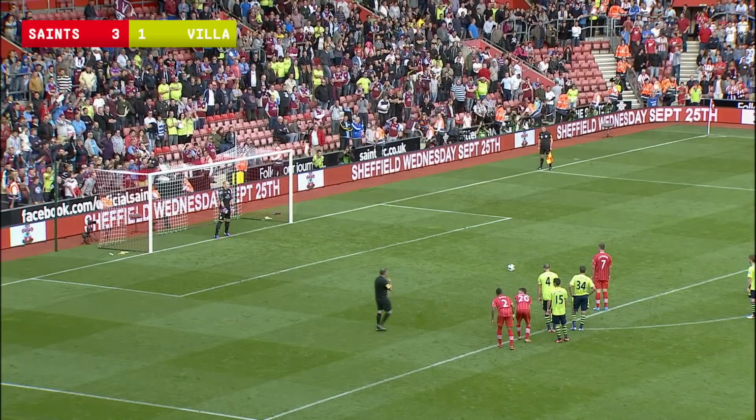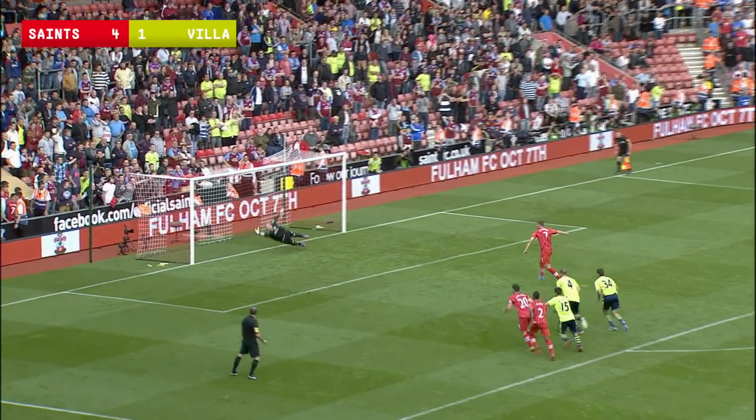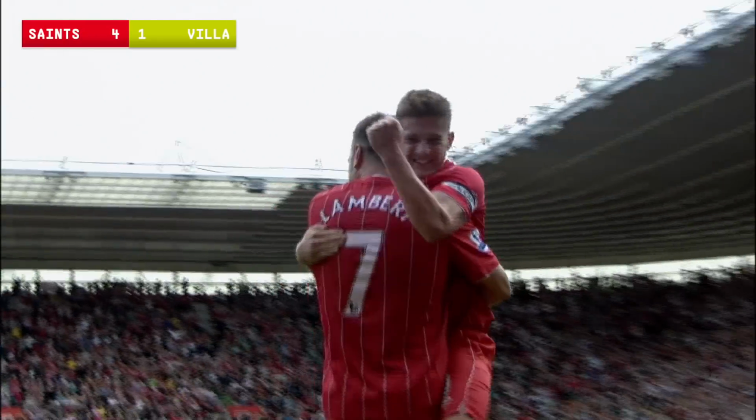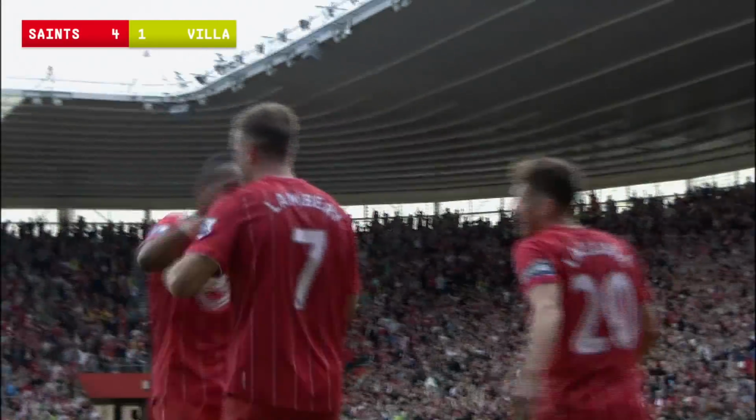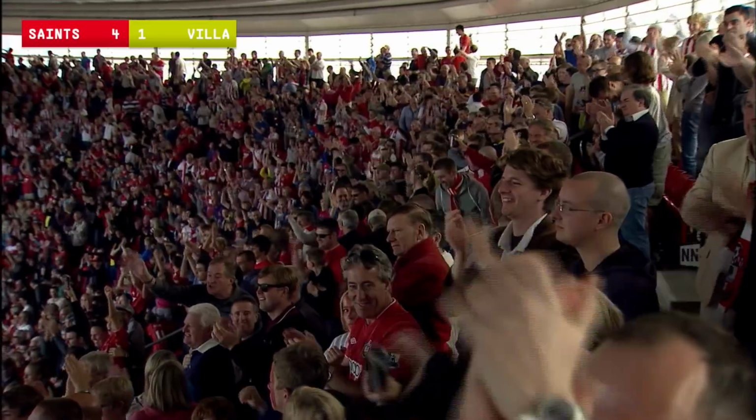Well, he doesn't miss many, does he? Lambert from the penalty spot to polish off a fine afternoon. Right-footed, smashes it past Brad Guzan, who went the right way. Lambert has 2. Saints have 4, and the Premier League season, it's lift off for Southampton.